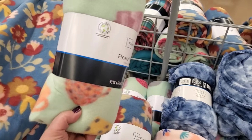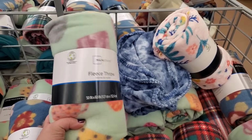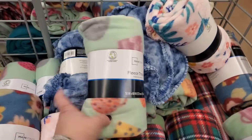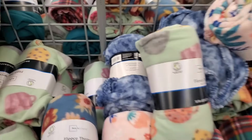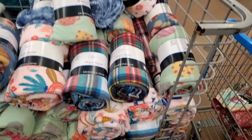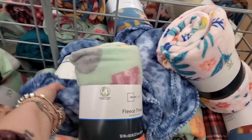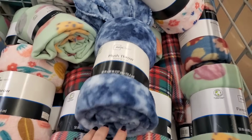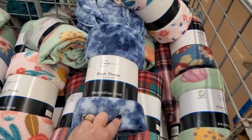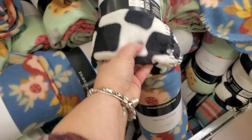And look at this one, it has teacups all over it. This would be a nice addition to a tea or coffee themed gift. Look at how cute the coffee cups and teacups are all over it. Wow, for $3, this is gonna be an expensive day here at Walmart. I could tell you that right now because I'm already loving a lot of things. Ooh, look at this tie-dye looking one for $3, I love it. They have this cool geometric black and white one.